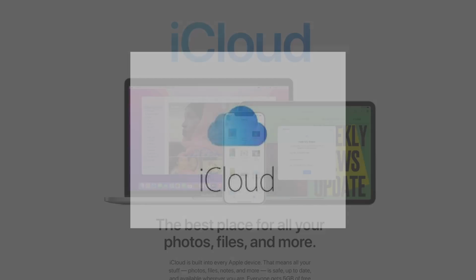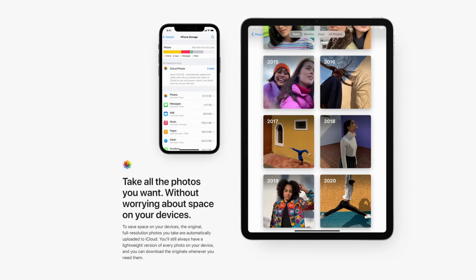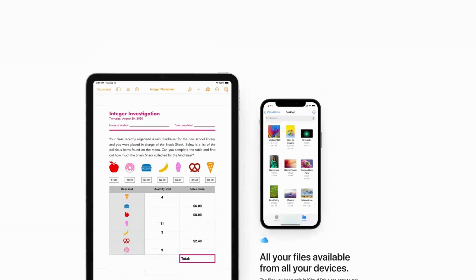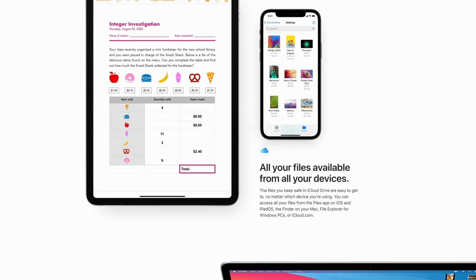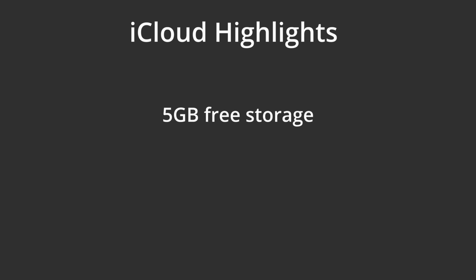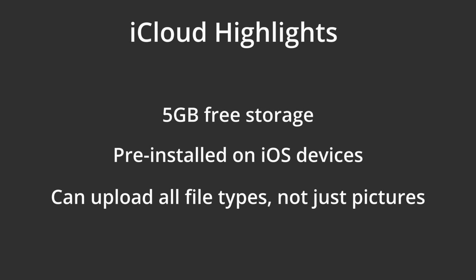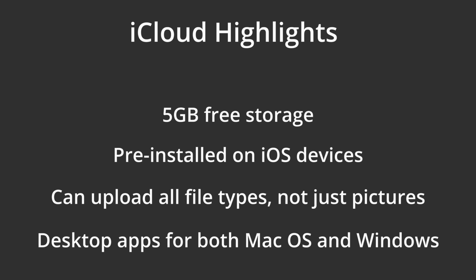If you have a device with iOS, you're probably already familiar with the next option, iCloud. Although typically used for pictures, videos, and documents on your iPhones and iPads, you can actually upload any file to this service as long as it's within their 5 gigabyte limit. They do have a desktop app, which makes it easier if you want to upload files from your computer in addition to the files from your iOS device.